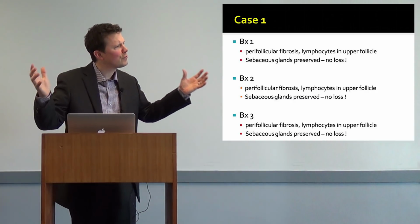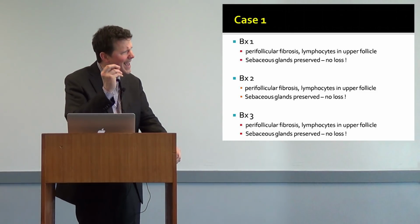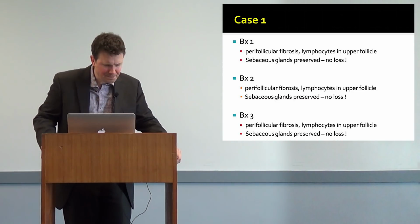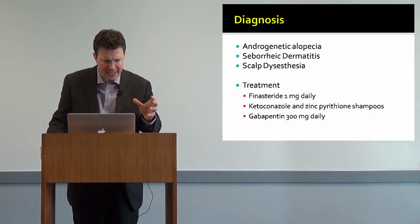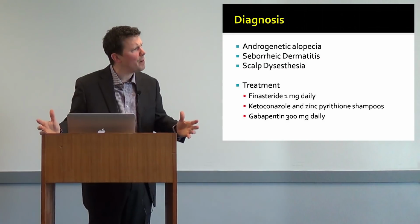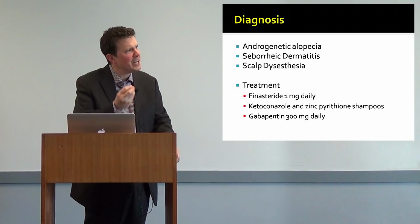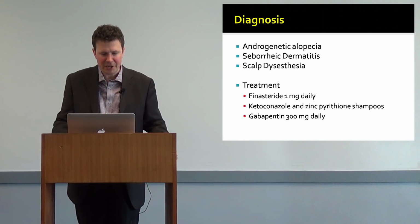So in a patient who's been followed for several years with multiple biopsies showing inflammation and scarring but no lichenoid change in any biopsy and no loss of sebaceous gland in any biopsy, is this likely to be a scarring alopecia? It's possible, but not likely. My diagnosis in this patient was androgenetic alopecia along with seborrheic dermatitis, along with a scalp dysesthesia. Scalp dysesthesias are these clinical phenomena where patients develop symptoms of itching and burning and pain and tenderness. They may have hair loss from other reasons, but we have to be careful in patients with scalp symptoms to immediately cause them to have a diagnosis of a scalp dysesthesia.